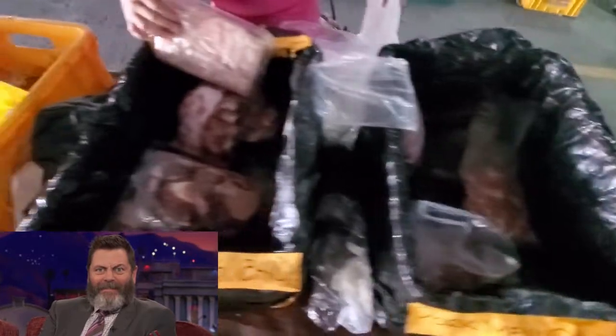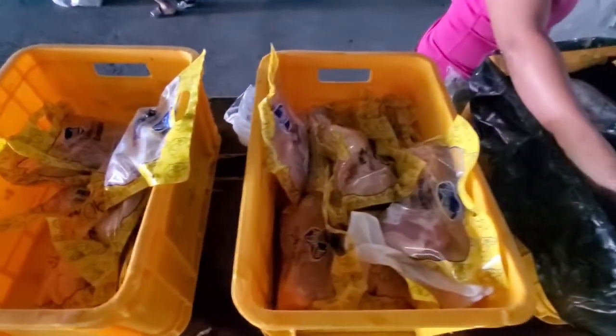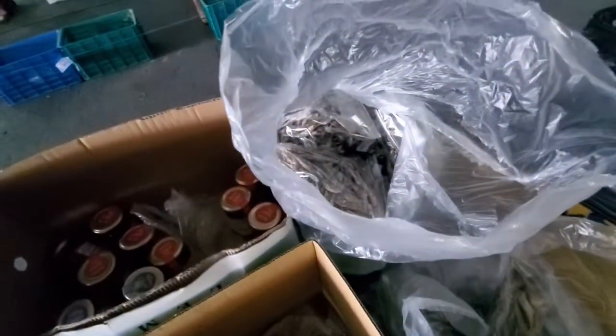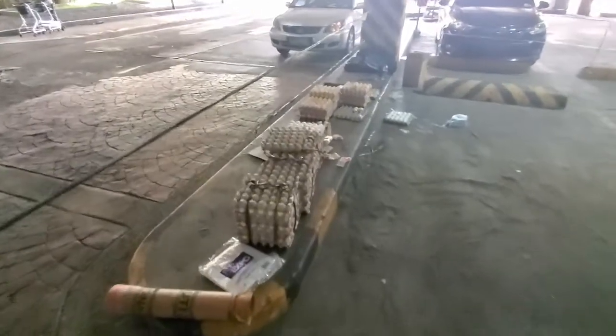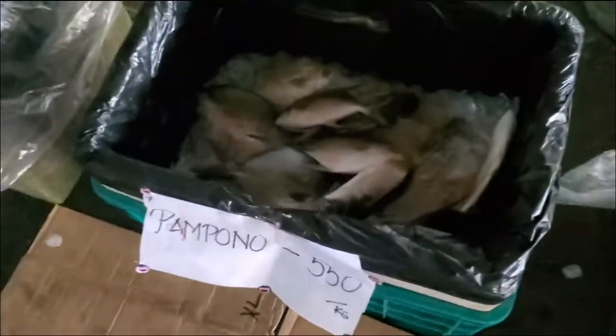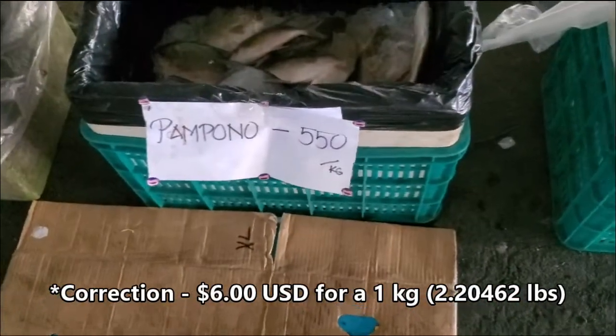Got some pork, some ribs. What else we got here? Kind of chicken drumsticks. Don't know what that is. Some like little fish. Got some fresh eggs. Got some fish. It's not too bad. I mean, $10 a pound for some fresh fish that are caught locally.